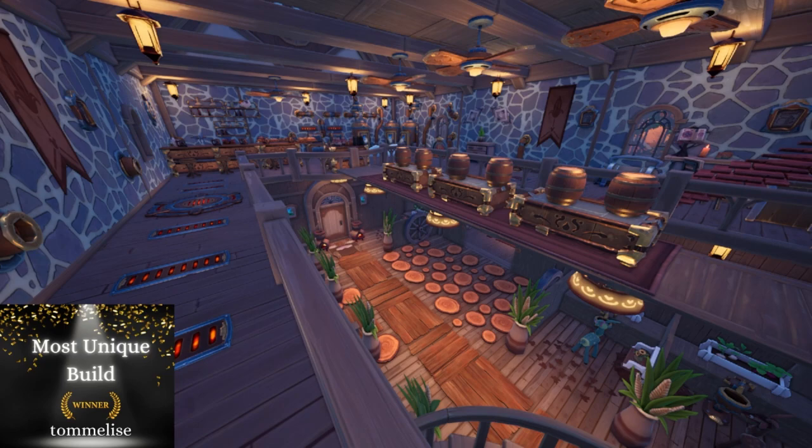Tom Elise turned the downstairs of the Harvest House into a barn with the idea that you could come to their bar, which you can see on the second level, complete with ice machines and snow on the ground, which also was something that was in the running for most unique use of an item, I'm just gonna throw out there.